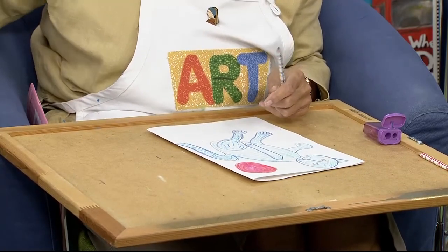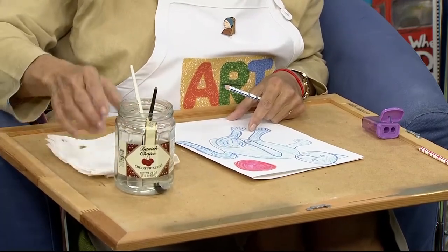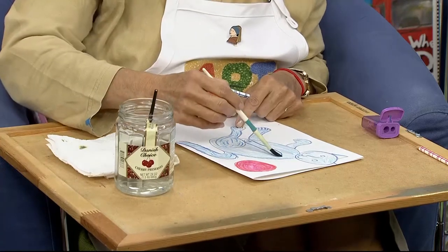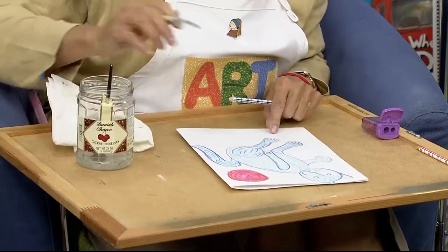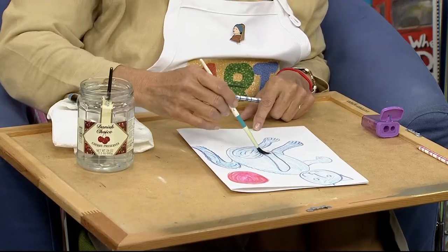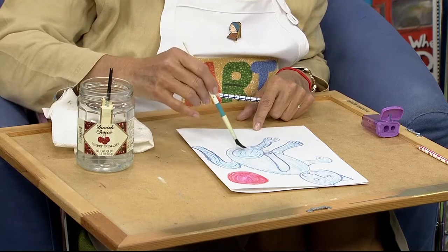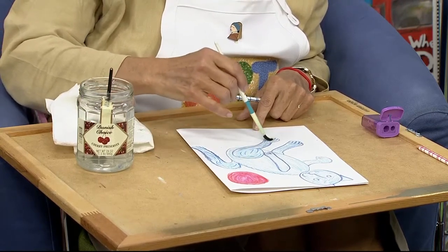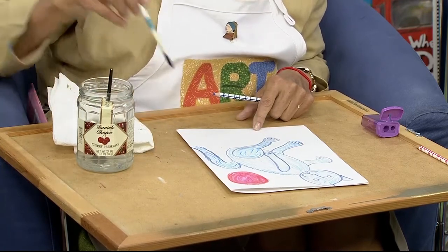Wipe my brush a little. Maybe I'll put my water here so you can see what I'm doing. I also have my paper towel. So I do this a little bit. How does it look? Oh, see how it's blending? It's blending all of my scribbly marks together and making it fill in solid. And even the fur is getting kind of melty, but it makes it blend into the light blue. I like it very much.